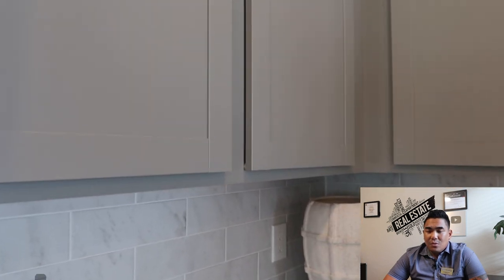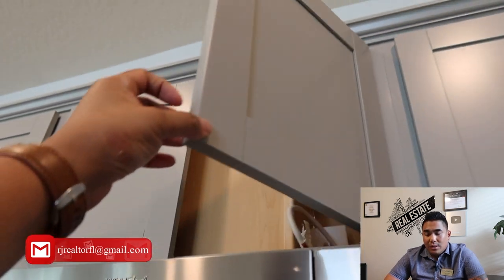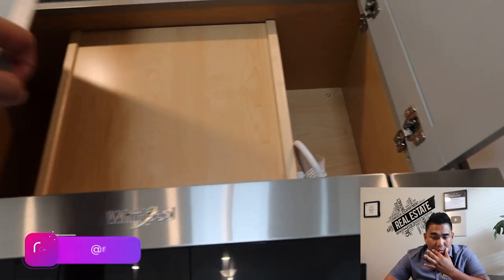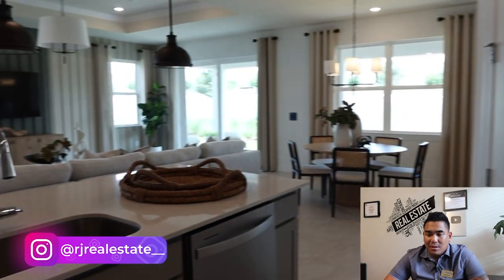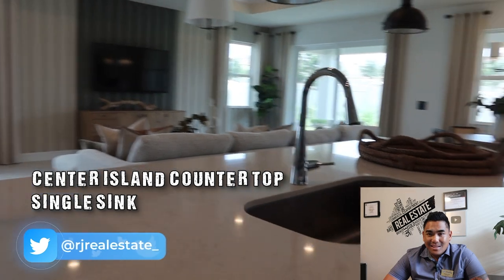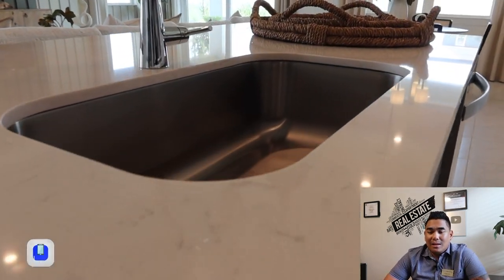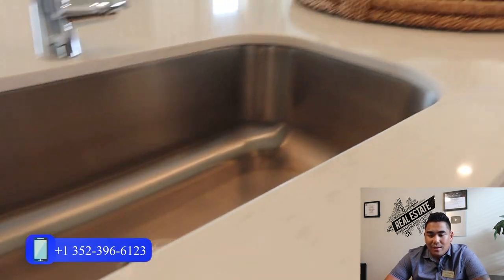When you're cooking, you don't have to worry about the smell, because the smoke won't go throughout your house. Also, this is my favorite part. This is going to be your center island with your granite countertop and a single sink. When you are washing dishes, it's going to be easy for you, because I wash dishes by hand. So I love a single sink.